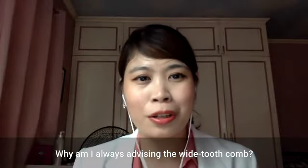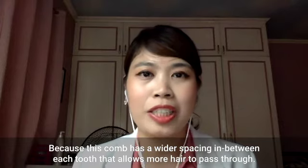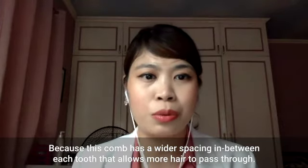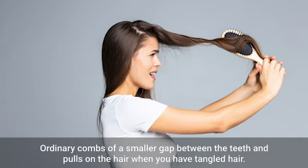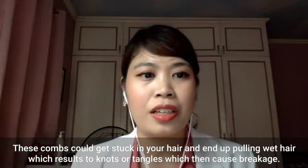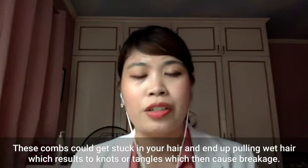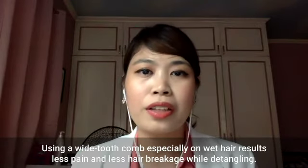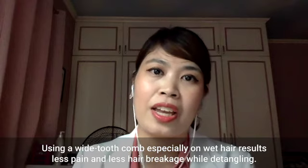So why am I always advising the wide tooth comb? Because this comb has a wider spacing in between each tooth that allows more hair to pass through. Ordinary combs have a smaller gap between the teeth and pull on the hair when you have tangled hair. So these combs could get stuck in your hair and end up pulling wet hair, which results to knots or tangles, which then cause breakage. Using a wide tooth comb, especially on wet hair, results to less pain and less hair breakage while detangling.